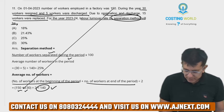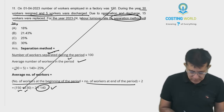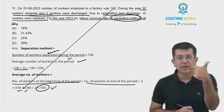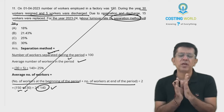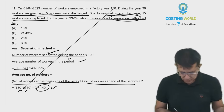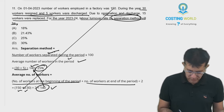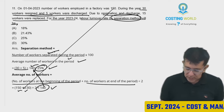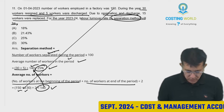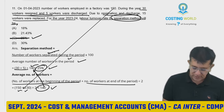Number of workers separated during the period divided by average number of workers in the period, into 100. Number of workers separated: 30 workers left by themselves and 5 were discharged, removed by us. In all, 35 workers were separated. Divided by average number of workers, into 100, it will be 25%. So out of all the four answers, 25% should be the correct answer. That is option C.